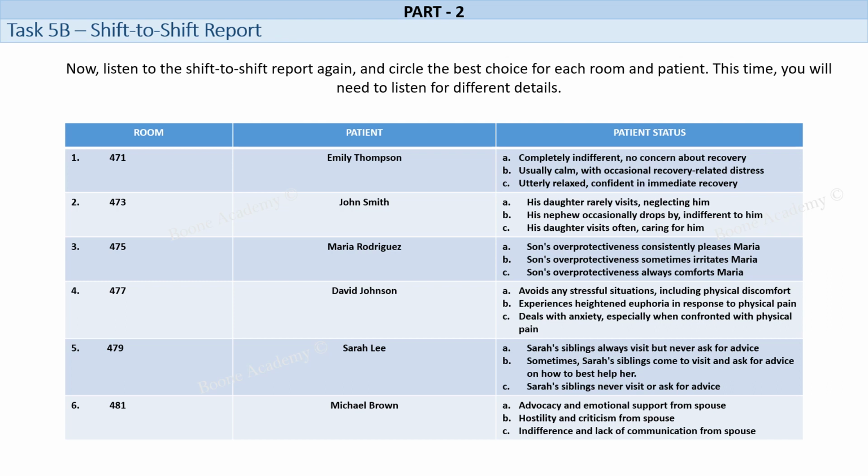Room number 479, Sarah Lee. Sarah, a 25-year-old woman, is hospitalized for complications related to type 1 diabetes, including diabetic ketoacidosis. Sarah is proactive about managing her condition and follows medical instructions diligently. She sometimes feels overwhelmed and scared by the seriousness of her illness. Her siblings visit occasionally but are unsure how to support her effectively. They often rely on medical staff for guidance and reassurance.